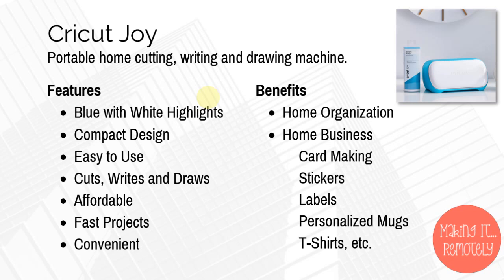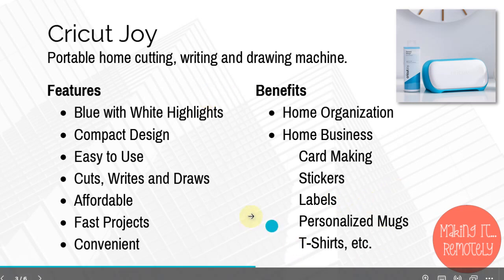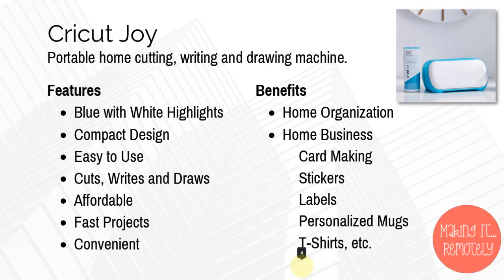So then when you are making things like cards, stickers, labels, you can even make things like personalized mugs. You can make t-shirts. You can make hats. You can make all kinds of items. Even those really cute signs that you can put in your home. Like you can make the signs that go outside, you know, the ones that are the long, skinny signs that are on wood. You can make those with the Cricut Joy.